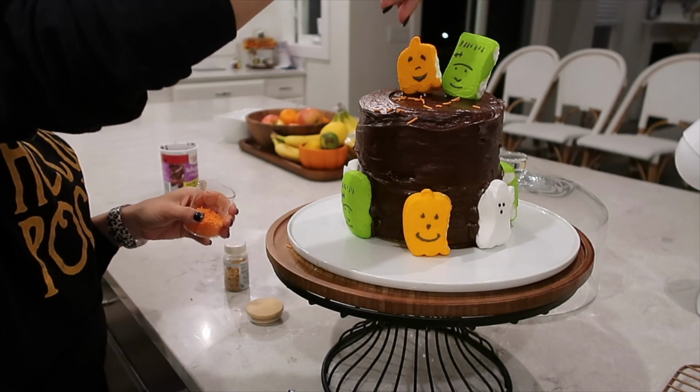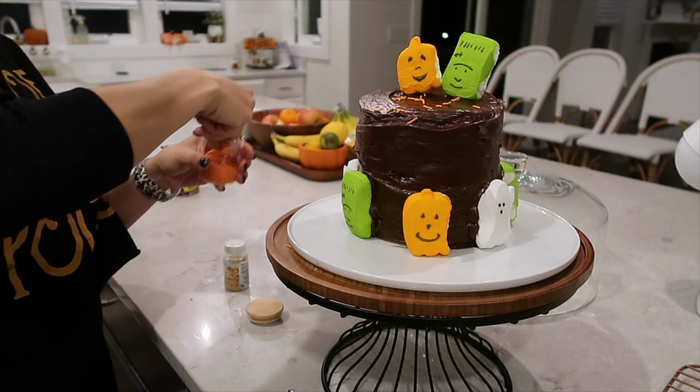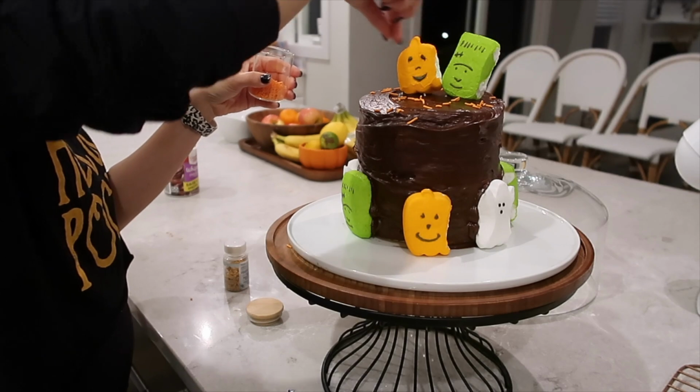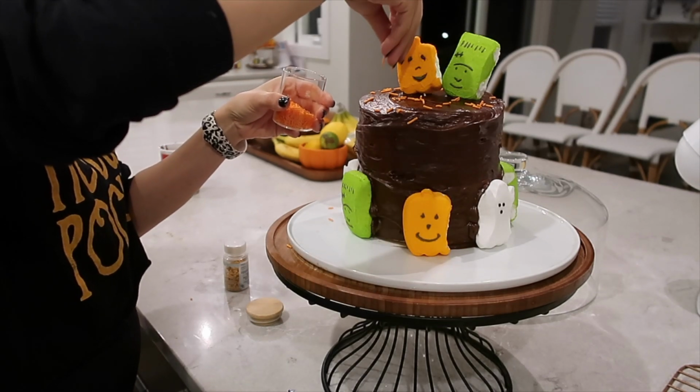You can see now I'm just trying to add some sprinkles to give it a little something extra. But like I said, it was cute and fun and tasty.